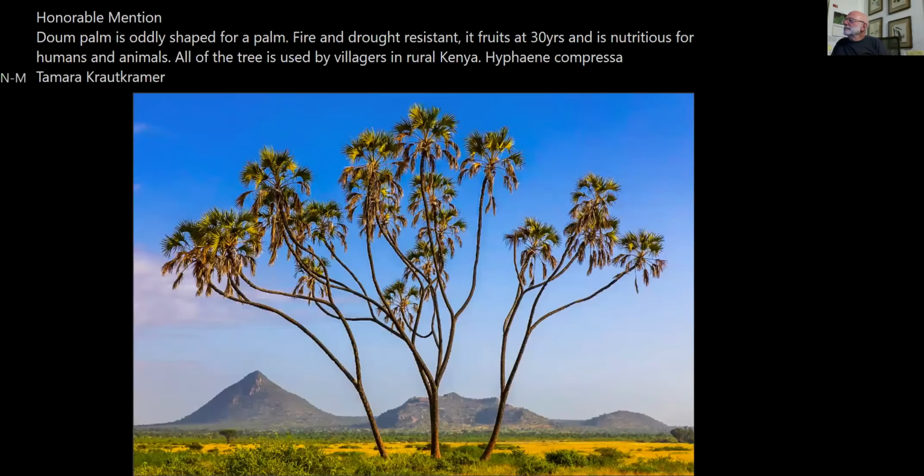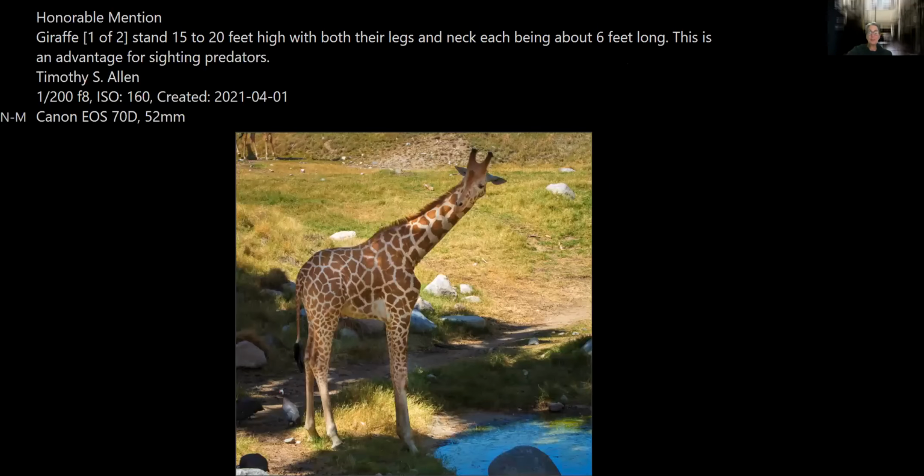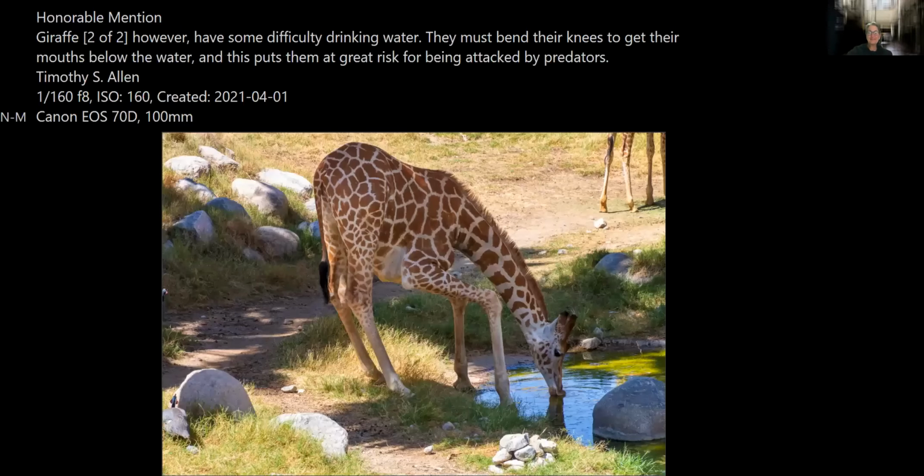Nature Masters, 5 images. Honorable mention, Tamara. Oh, I love this. I do too. Wonderful. What a sense of place. Yeah. Honorable mention, Tim. It would have to be an architectural animal. This is where it took place.